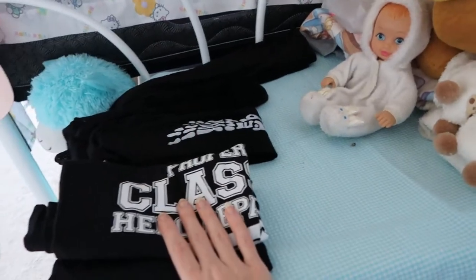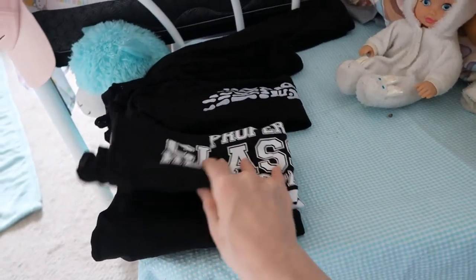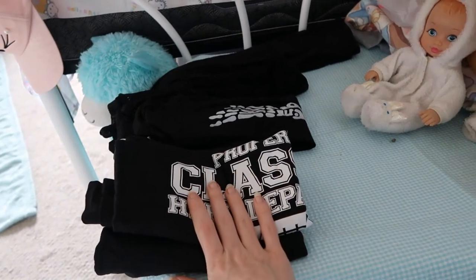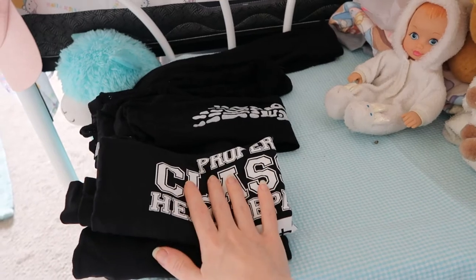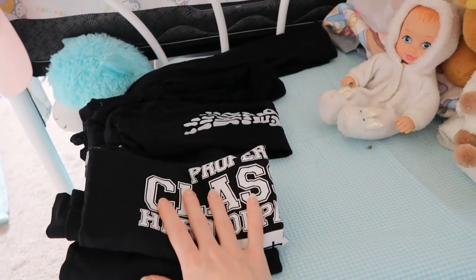And I have some items here that were sent to me by a shop that I'm promoting. So I'm going to do a video or some outfits about that soon. So I have that in here.